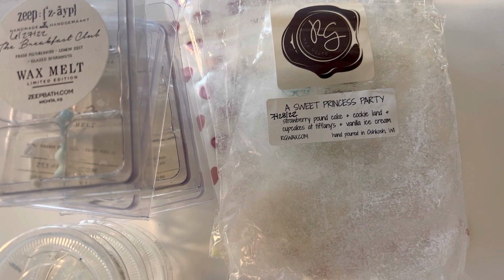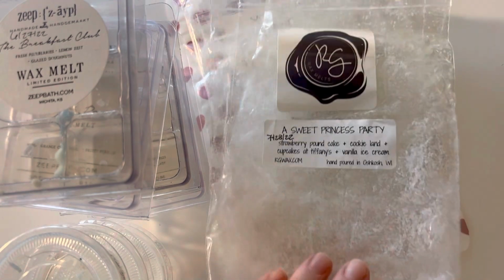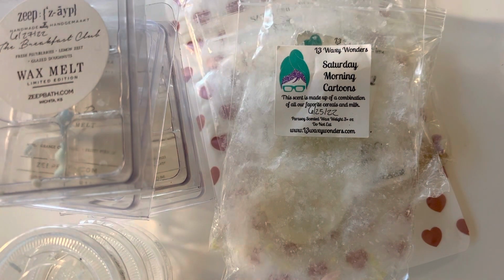So I don't love Cupcakes at Tiffany's, but everyone loves this scent. So I was like, I gotta try it. Everybody likes this. But for me, it was honestly like a 5 out of 10 and a 2 out of 5 throw. It was fine, but I don't know. I just don't love Cupcakes at Tiffany's, and that's really all I could smell.